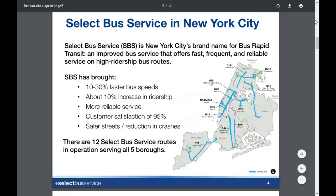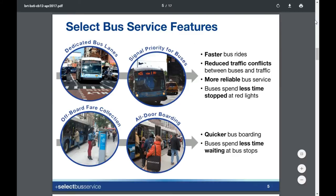There are exactly 12 Select Bus Service routes in operation serving all the 5 boroughs. Here we have right here at the bottom of Staten Island, the S79 is the only one. Here in Brooklyn, we have the B44, Nostrand, Rogers, Bedford Avenue SBS, and the B46, Utica Avenue, Malcolm X Boulevard.